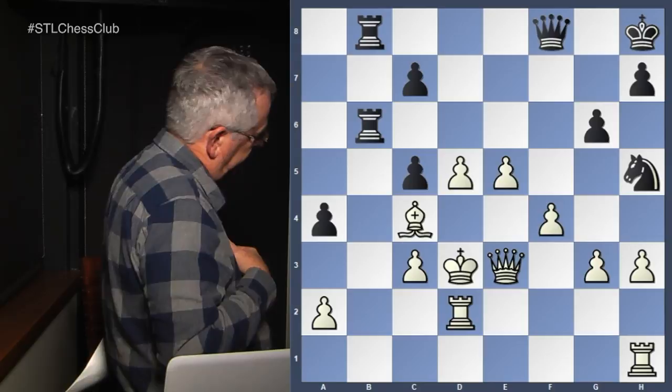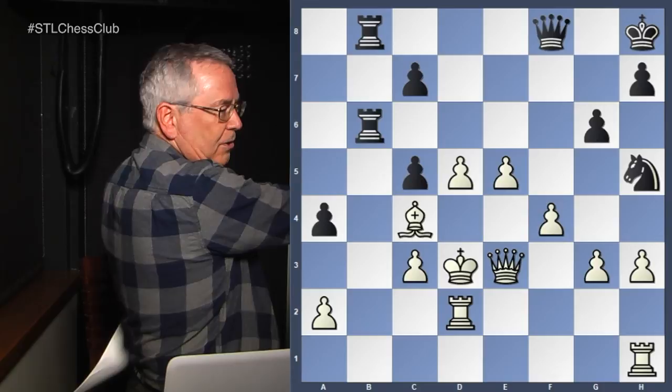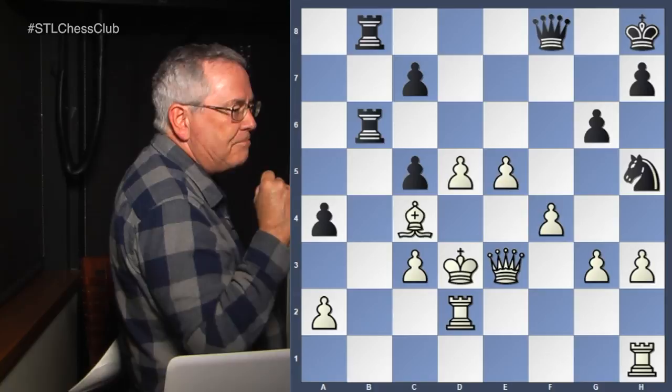Black could start off with queen f5 check, right? The king can't retreat to c2, which wouldn't be good anyway, because the rook could go to b2 check. So the king would have to go over to e2. But before we jump into this further, let's talk about unprotected pieces with the theme of tonight.